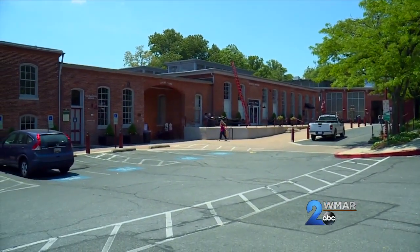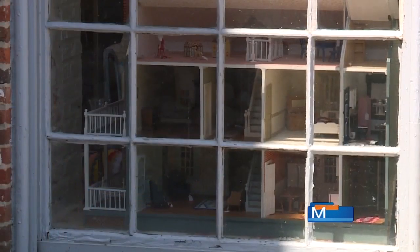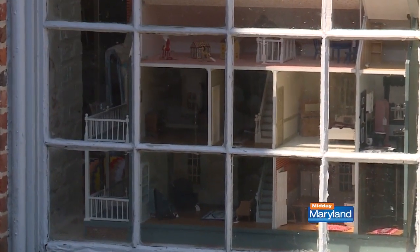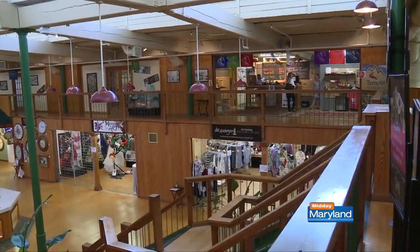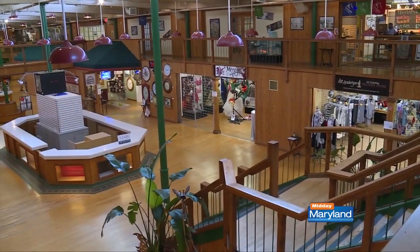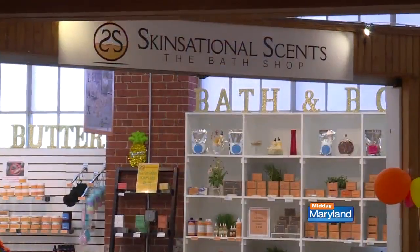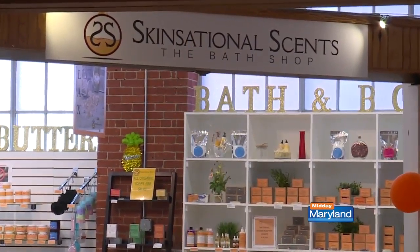Savage Mill has been here since 1816. It was built as a cotton mill for textiles and stuff. And then around the 1970s, it was a place for antique shops. And now what we are is a collection of small businesses here, as well as shops and restaurants and eateries and everything you really can imagine. Julie Rogers is Director of Marketing and Communication for Savage Mill.